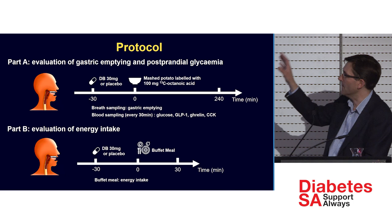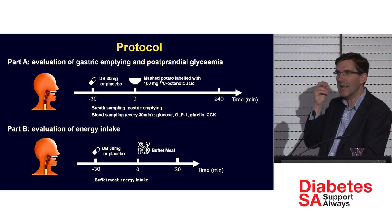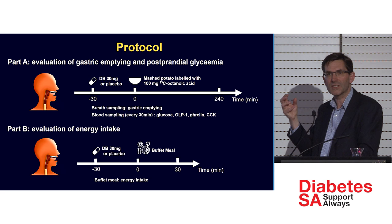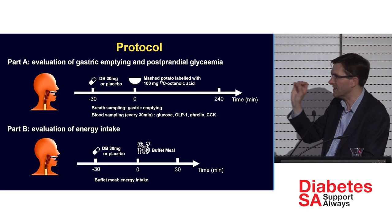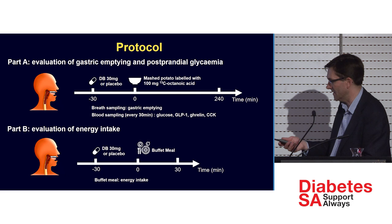Part A, we wanted to look at the blood glucose response to a standard meal. And this is quite like what you've seen before. They had that capsule containing 30 milligrams of DB 30 minutes before the mashed potato meal. And just like you saw previously, we labelled that meal with the substance that enables us to track its emptying by taking breath samples. Then on another day, they had part B, which was an appetite study. They had the same capsule of DB, and 30 minutes later, they were offered that buffet meal. Lots of appealing foods. You're allowed to eat and drink whatever you like for 30 minutes, and we count how much of different kinds of foods have been consumed.